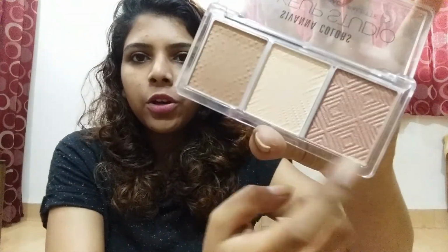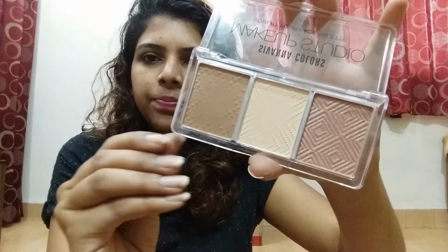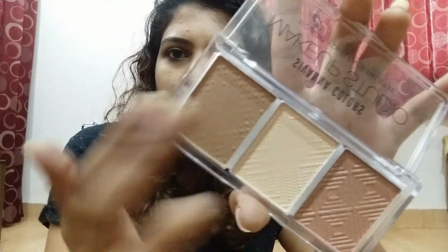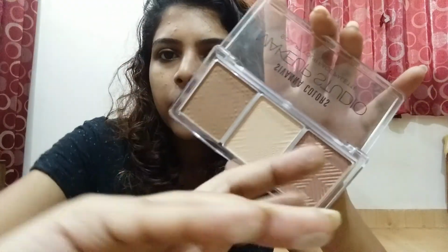So this is my shimmery shade. These 2 are matte. Wait, I'll just do another. This is a lovely powder. This is just a white powder. This goes on as a little darker shade. Yeah, this is a little darker shade. I'll do this also. This is a little lighter shade. This is a darker shade.